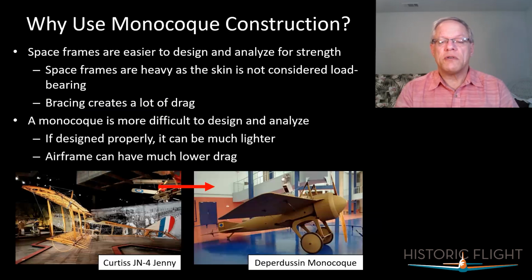it can be much lighter and can have lower drag. And the Deperdussin monocoque shown there on the lower right is a good example of that. And that airplane is only removed from the Curtiss Jenny by a couple of years. So in that case, the engineers in France were well ahead of the game, establishing this method of construction. Though the Deperdussin is wood, and as we'll get to later, other people pioneered metal monocoque construction.